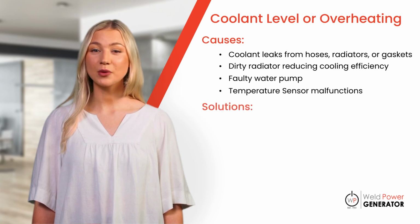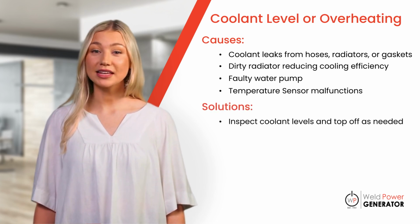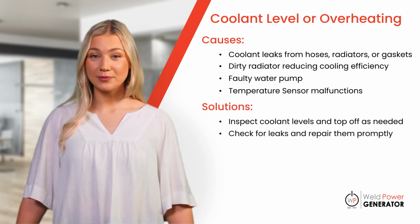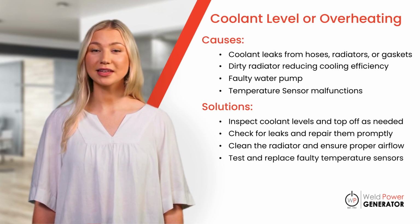The solution is simple: regularly check coolant levels and top them off when needed. Inspect for leaks and repair them promptly. Keep the radiator clean to ensure proper airflow. And don't forget to test and replace any faulty temperature sensors.